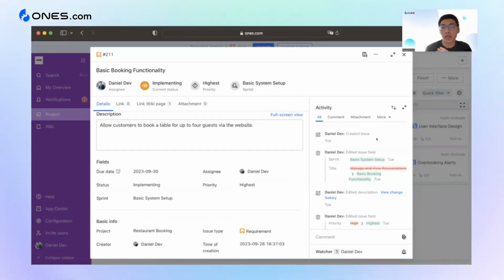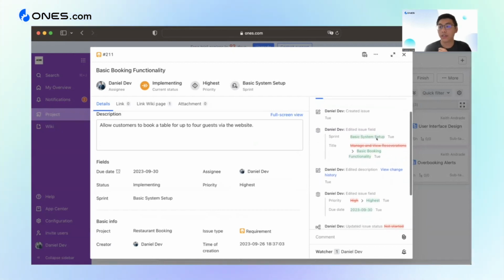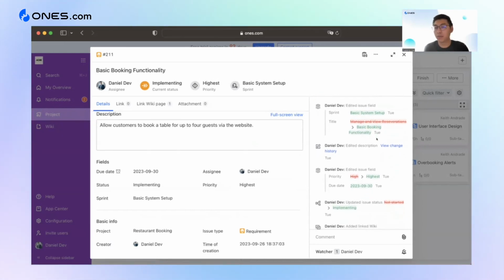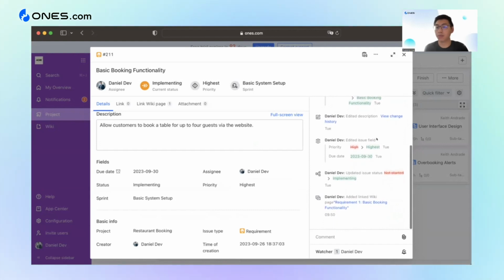And then on the right-hand side, you can see there's a deep layer of all the edits, all the adjustments that have been done to the requirements. So really anyone and everyone on the project are on the same page in terms of what's been done with this requirement.